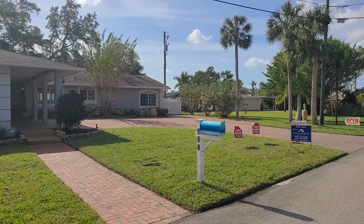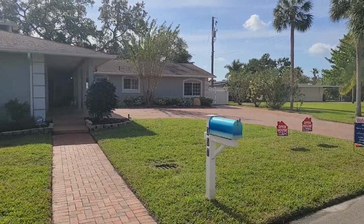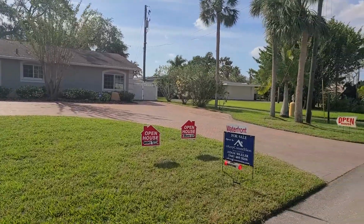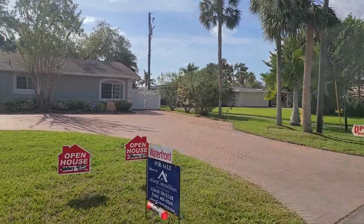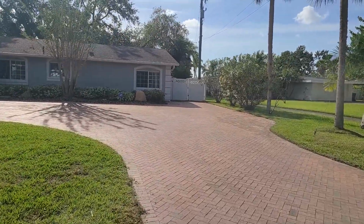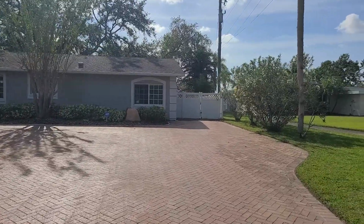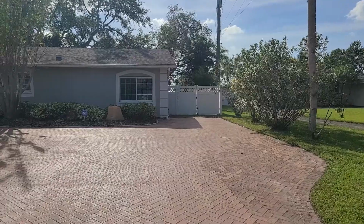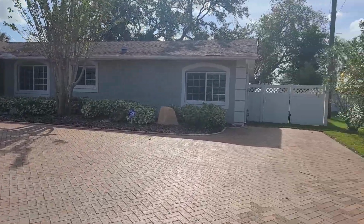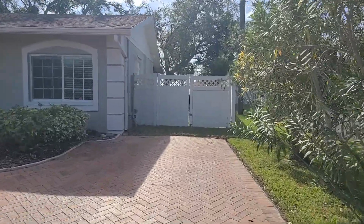Okay, here we are at 357 Shore Drive, Ellenton, Florida. Listed at 1.2 million. It's a 3-bedroom, 2-bath with an office and a bonus room. The home has been completely remodeled. However, it was built in 1970, so the layout is a little interesting. I want to make sure through this video you can kind of get an idea.